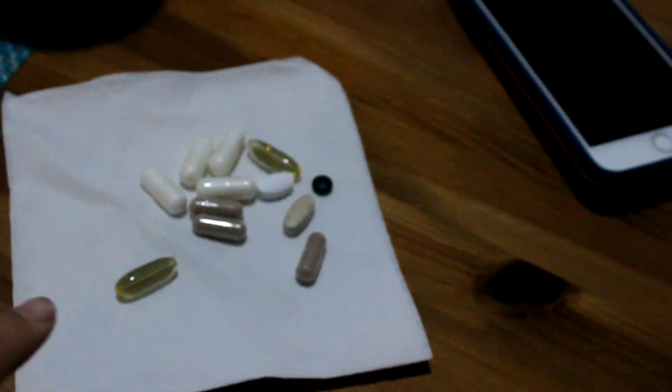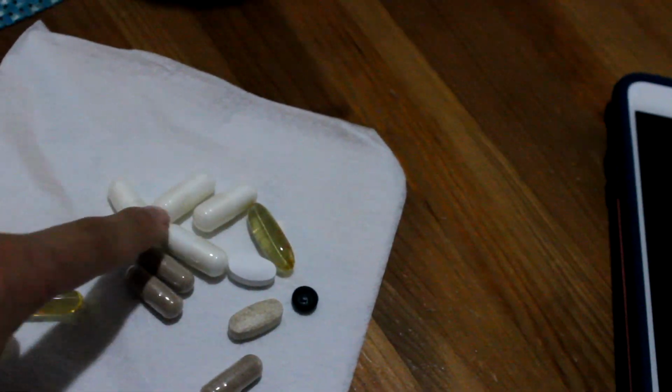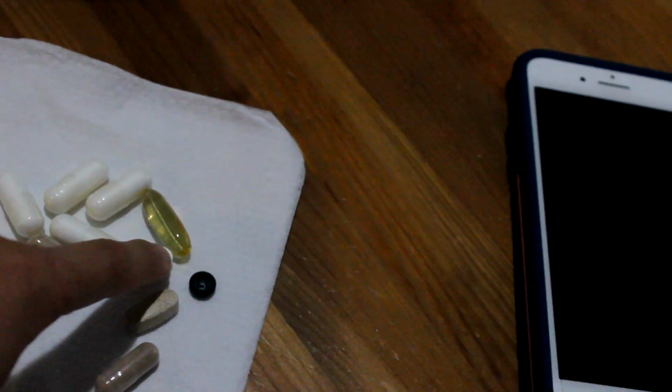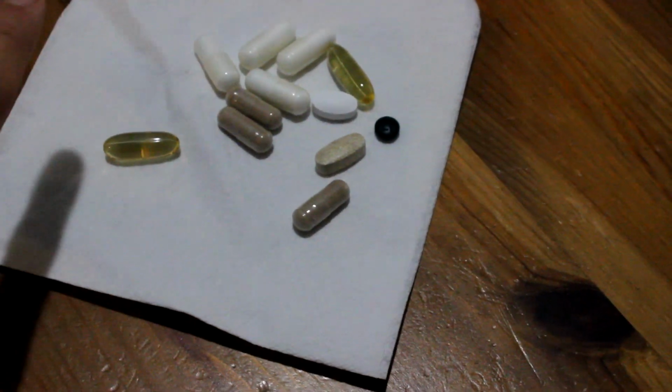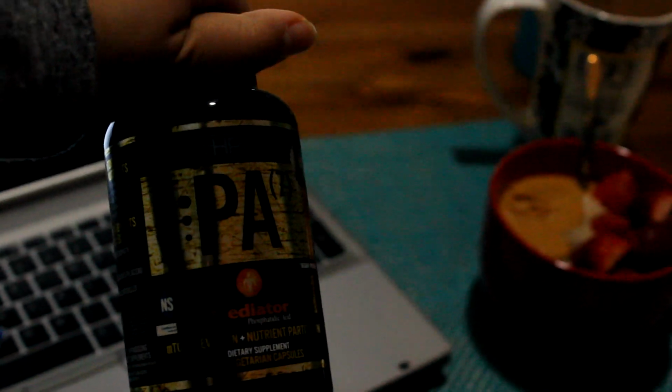And then here I have three Phoenix by Legion, two fish oil, four creatine, calcium, magnesium, zinc, multi, iron. I go over my supplements in my supplement video that I will link down below. And then I also had PA7, which I mentioned in yesterday's video. I took five of these about 30 minutes ago, and now I'm about to eat this.